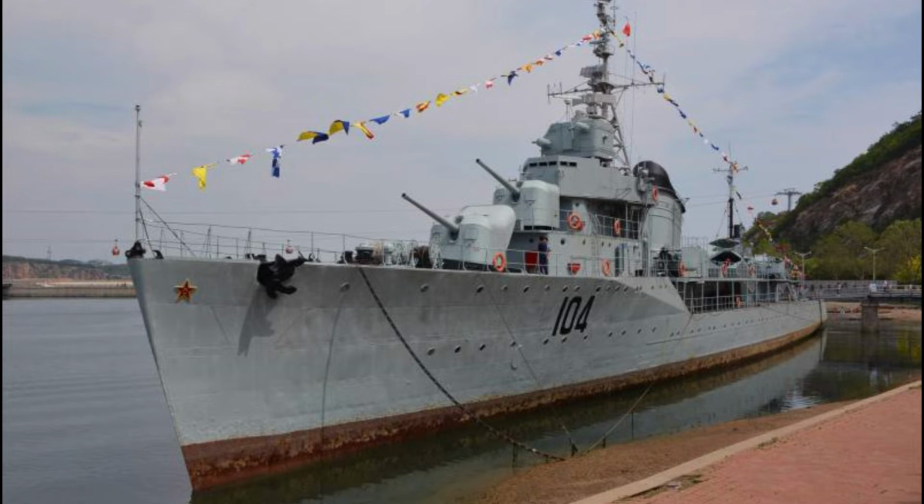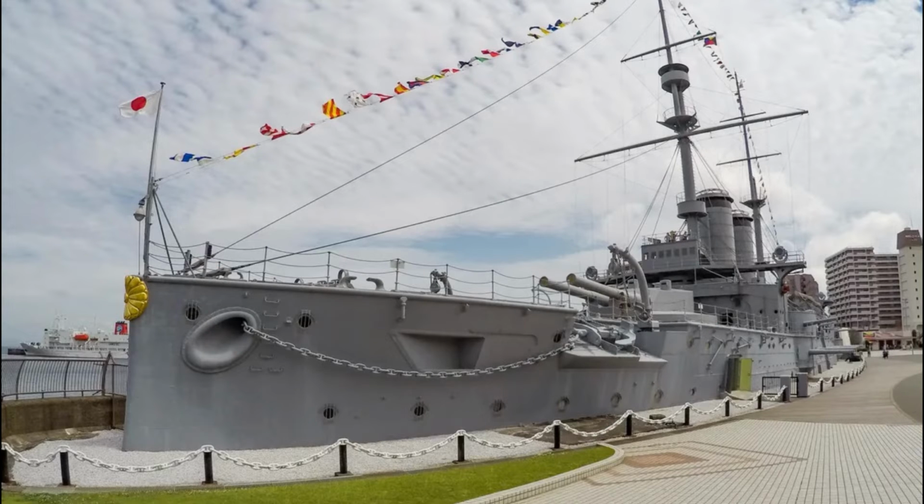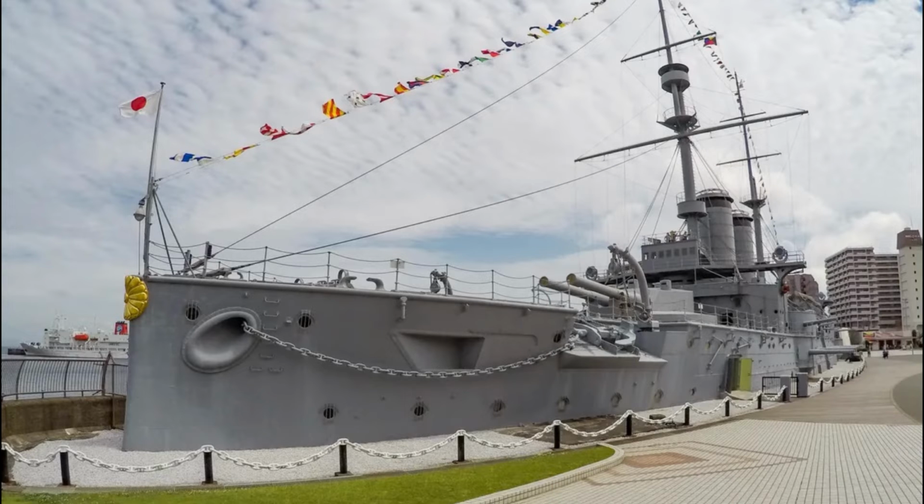Over in Japan lies Mikasa, the last pre-dreadnought, encased in concrete by 1926, saving her from scrapping under the Washington Naval Treaty. Located in Yokosuka, Kanagawa Prefecture, she has been bombed during the Second World War and restored multiple times. Unfortunately, most of her equipment are just replicas.